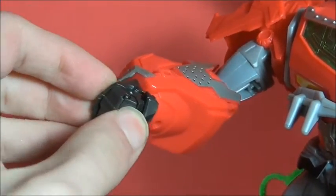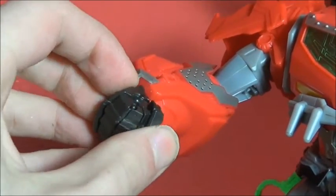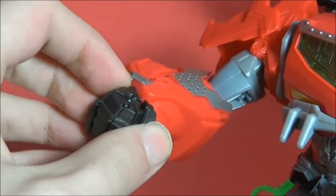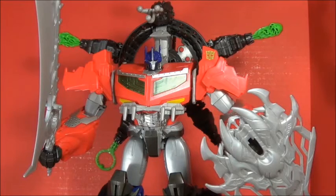Also, it barely has wrist articulation. I don't know why. Maybe it can move further than that and I'm just not pushing its limits, but I don't want to because I feel like I'm gonna break it. I know so many people are saying this is the worst Optimus Prime we've ever gotten from Beast Hunters, and it's total crap, but do I agree with that?